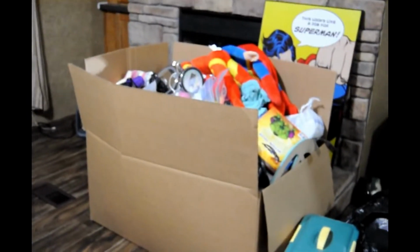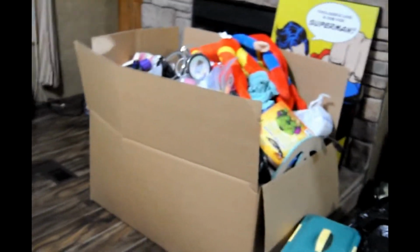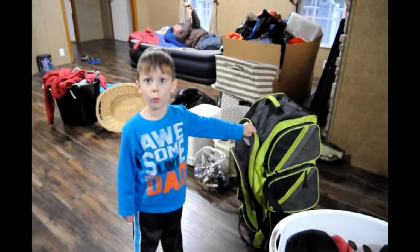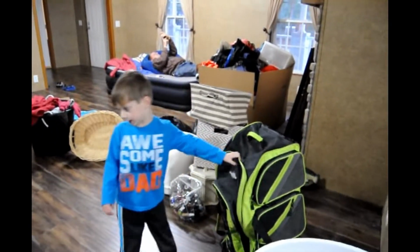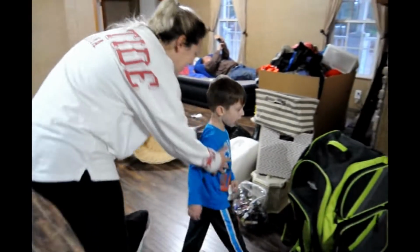Woo! And this is what Papa's doing. You're caught in the act. We're all busy packing. This is their boat box. It's as big as the living room. And that's just Bentley's stuff. What's in there? Your sand toys? He packed the sand toys. And my clothes bag. With all the sand. Yay. That's super, so great. He's super excited.